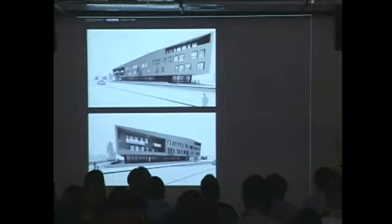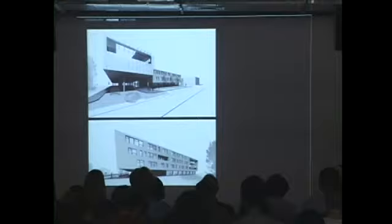And then some views from the street showing these large openings that provided for balcony and green spaces. This image at the top is this common space, which is the pool and exercise area. Below that is the access into the parking garage.